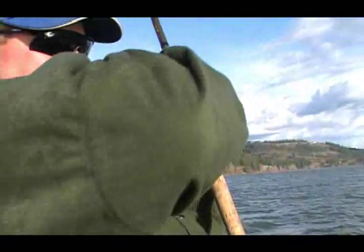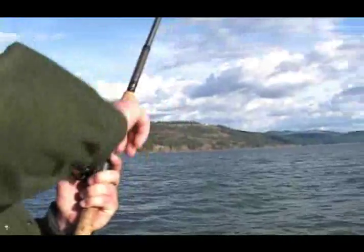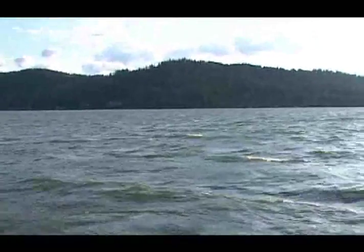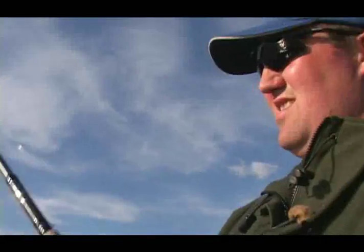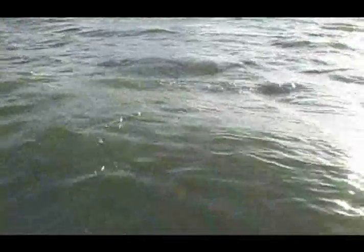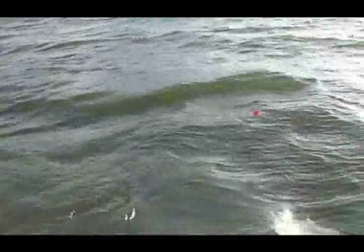SideWinder boards and the little dripping minnow are doing the trick today, folks. Coming at us. Oh yeah, nice one, guys. Nice one, guys. Good fish. See, the old Cultiva Rippin' Minnow green tiger is tearing them up.